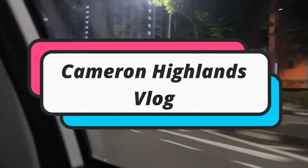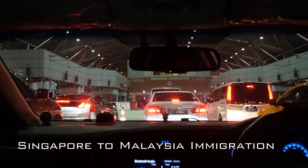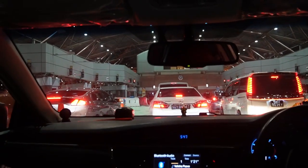It was about 4:30 when I woke up to leave for Malaysia that day, and we were coming from Singapore, so we had to cross the immigration checkpoint. We reached there about 5:30, and then we eventually reached Malaysia. It was really dark. We're heading to Cameron Highlands right now, to the Nova Highlands Hotel.